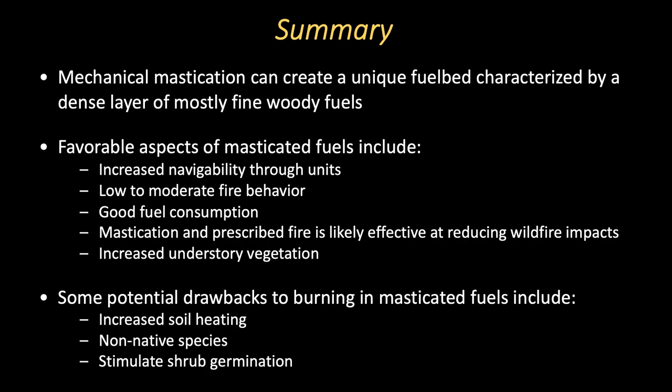To summarize, mechanical mastication can create a unique fuel bed characterized by a dense layer of mostly fine woody fuels. Benefits to prescribed burning in masticated fuels include increased navigability through units, low to moderate fire behavior, generally good fuel consumption, and the combination of mastication and prescribed fire will likely effectively reduce wildfire impacts. It can also be used to increase the understory vegetation cover and diversity.